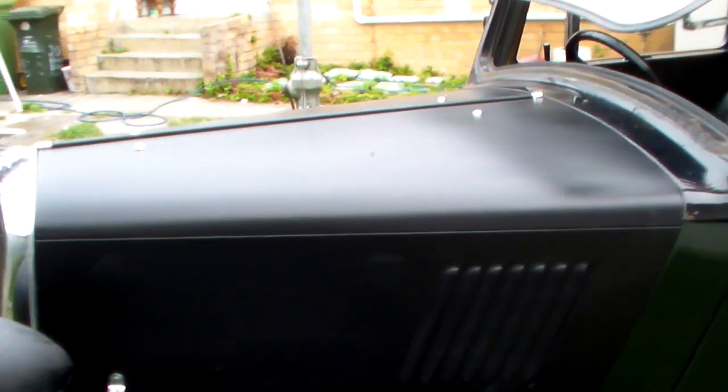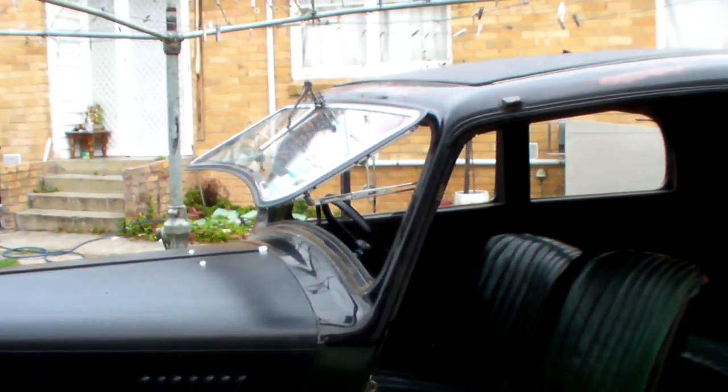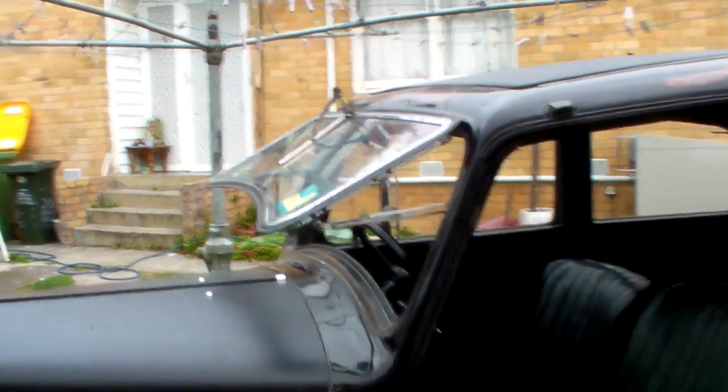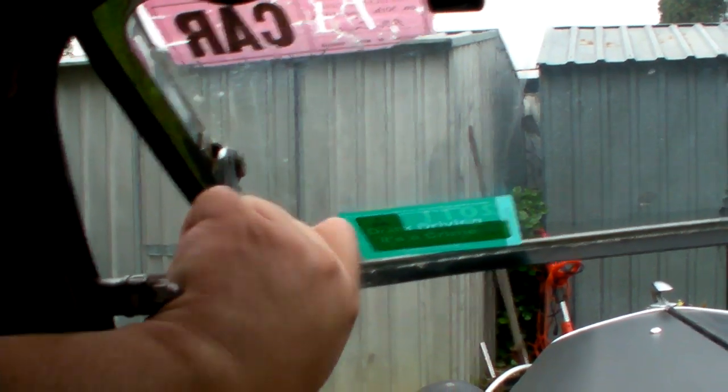We will open the hood so that I can show you the engine, but first we will have to close the front windshield because it's open at the moment. So all you have to do is unscrew the windshield and then close it.